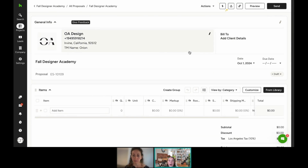And then here I have my proposal for this project. You will notice first thing is going to be my business information. Again, that getting started webinar will show you how to get this all set up so that when you're creating your documents, you have all of your business information showing. Let's say that maybe I don't want my phone number to show or the team member name to show. I want to customize this view.